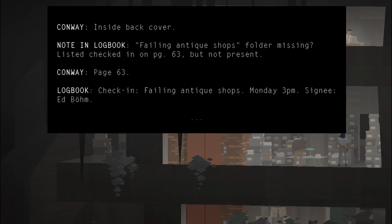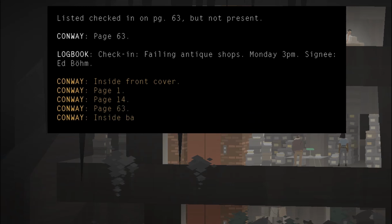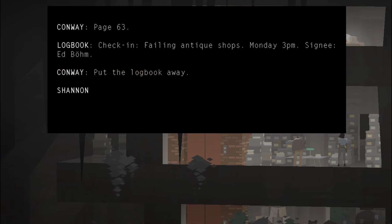I'm pretty sure that doesn't say boom, but okay. Didn't we meet at Ed Boom here? I think. Put the logbook away.